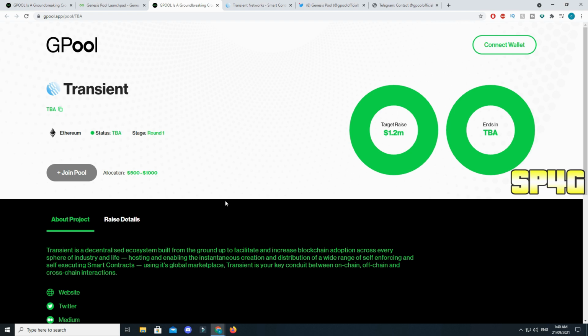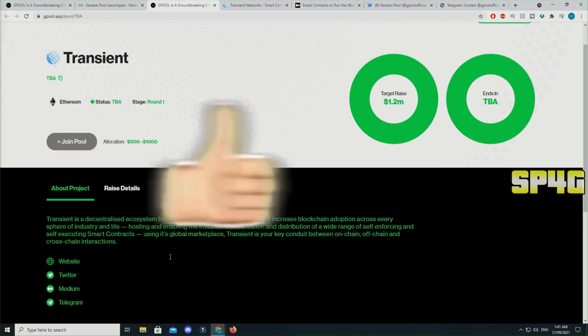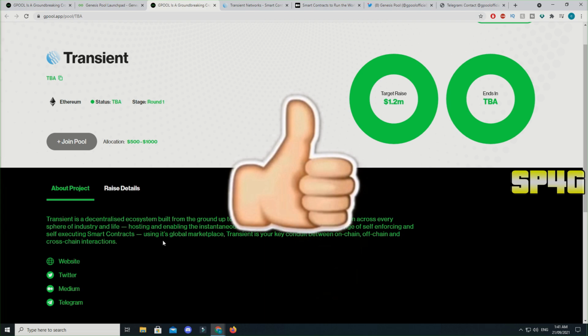Now most of you guys are caught up to speed about GPool. Now let's talk about their new IDO, which is called Transient, which will be coming into play in a couple of weeks. Now Transient is a decentralized ecosystem built from the ground up to facilitate and increase blockchain adoption across every sphere of industry and life, hosting and enabling the instantaneous creation and distribution of a wide range of self-enforcing and self-executing smart contracts using its global marketplace. And Transient is your key conduit between on-chain, off-chain, and cross-chain interactions. Now, I know this sounds like a lot to take in, but the easiest way to put this is Transient is similar to Amazon, but on the smart contracts.